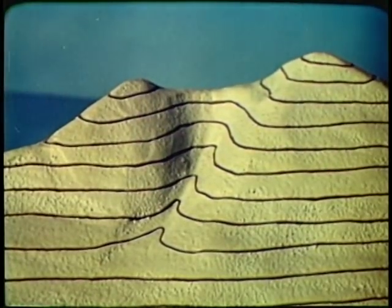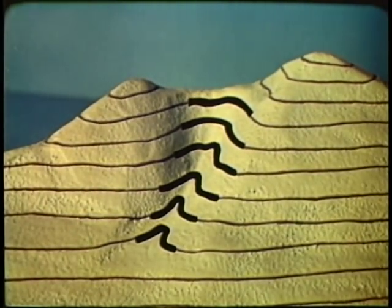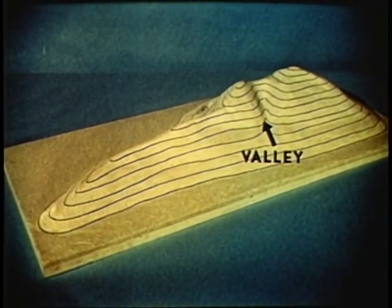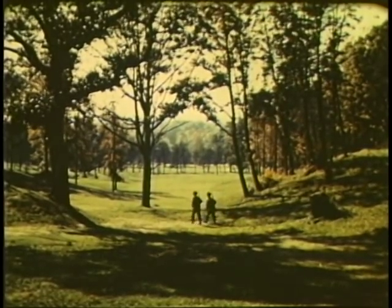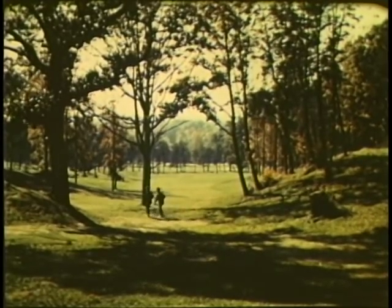When contour lines are spaced well apart and form a series of widely spread V's, a valley is indicated. A valley is frequently the result of the cutting action of a river or stream, and its bottom usually will offer low and reasonably level ground for passage or the limited maneuvering of small military units.